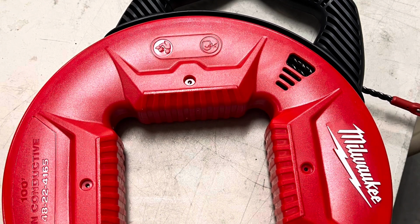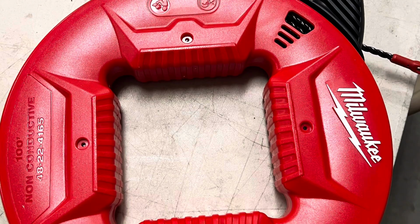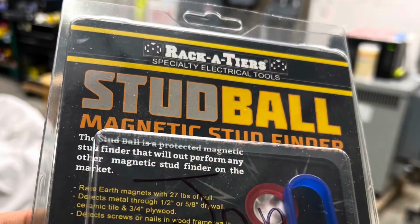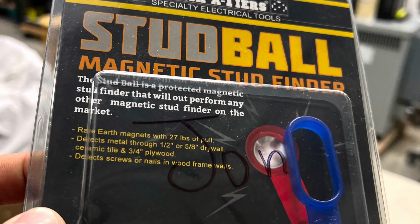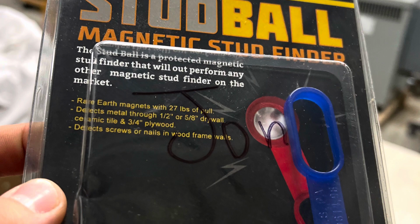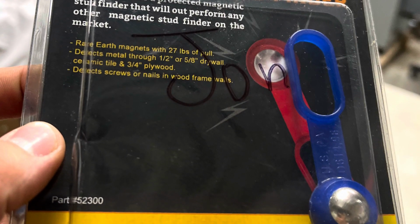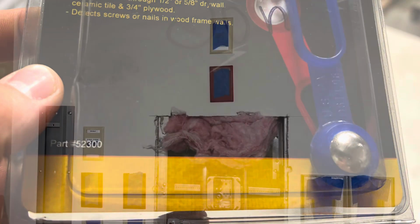And then from there, went ahead and got a brand new flexible fish tape. I'm so excited about that. I appreciate that. Thank you, Steven. And then also got a Racketeer's stud ball. Someone jacked my yellow one off of my cart, out of my locked cart, since we all share the same key. So someone jacked my yellow stud ball, I believe, so I got a brand new blue one, so thank you also, Steven, for that.